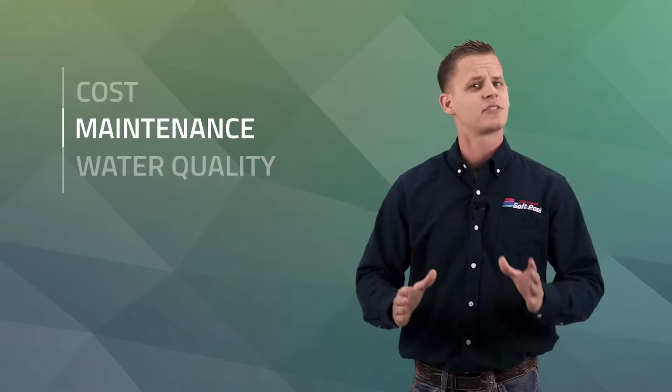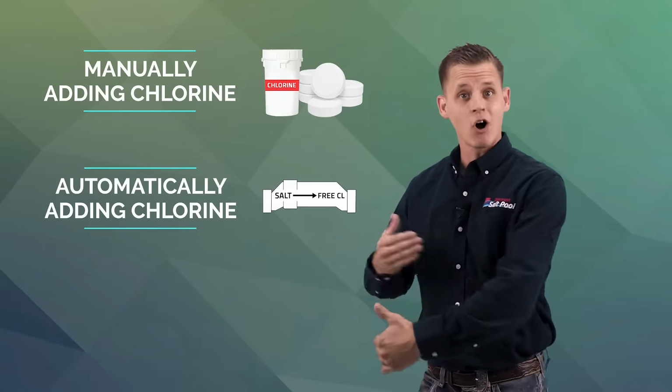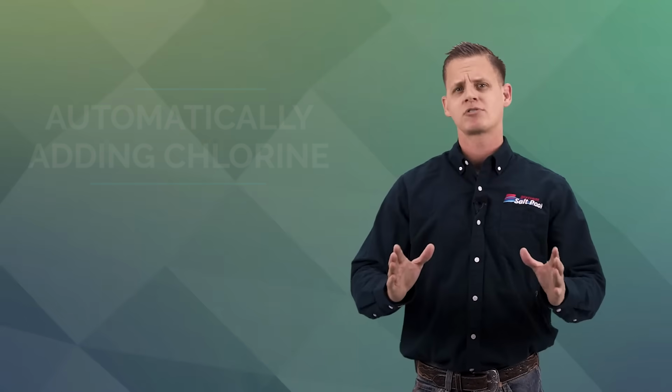Now on to maintenance. The difference here is with a traditional pool, you're manually buying and adding chlorine, but with a salt pool system, it's automatically chlorinating the pool for you. Automatic wins. Salt systems typically just need seasonal adjustments and maintenance.